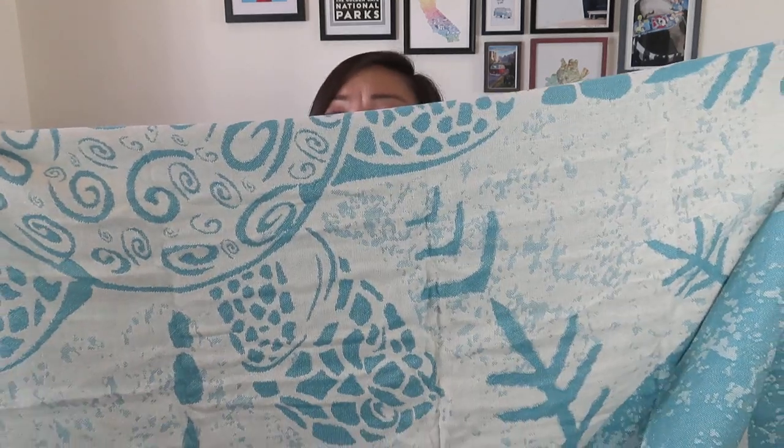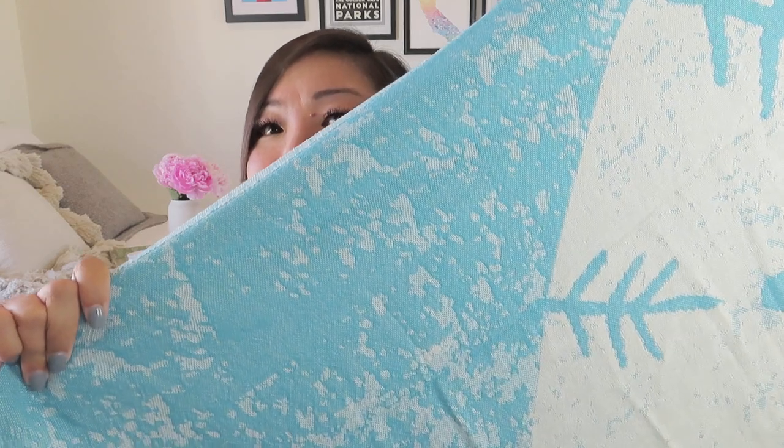So I love a honu, I love me a turtle, and I also love that this is like a woven print, right? So you can see the reverse color on the opposite side. It's not printed, so it looks like, it feels really, really soft, and I kind of like almost that distressed look to those solid sections like there. And the spirals, I think it's really cool. I actually really like this.